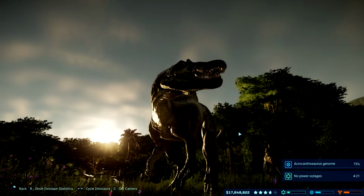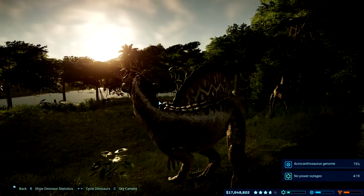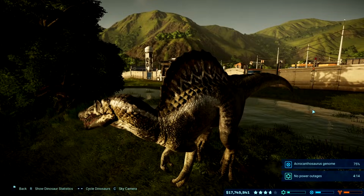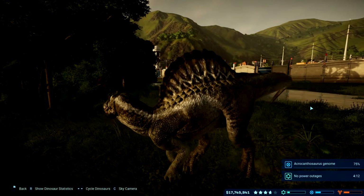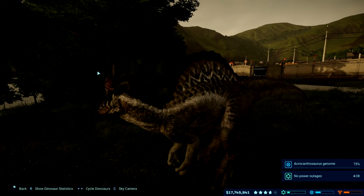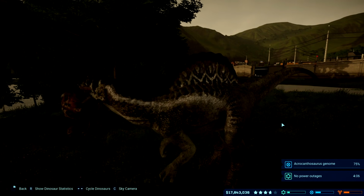Spinosaurus 3. Now, how did she become the Alpha? More importantly, how are there alphas? It is cool that they're kind of like coexisting with one another. God, I love the design for that animal. The red is so cool.